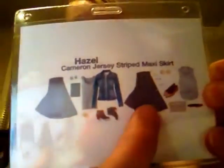The second item I got was by the brand Hazel, and it was a Cameron jersey striped maxi skirt, and it was just a navy blue and white striped maxi skirt. This is showing you how to style it, but just kind of your basic maxi, and it was $88, and that is ridiculous to me for a maxi skirt, whenever I can pretty much get the same thing for $20 or less at Target or somewhere else, Old Navy. There's even online stores you can get them for way cheaper than that. It's still more than $20, but I would never spend $88.